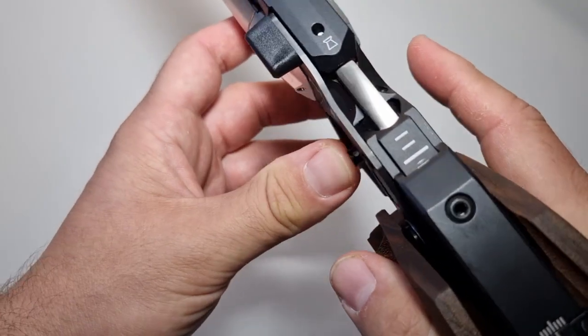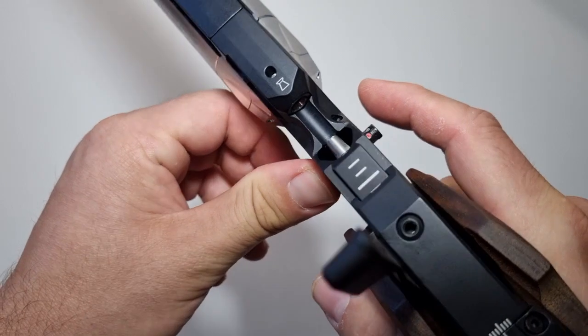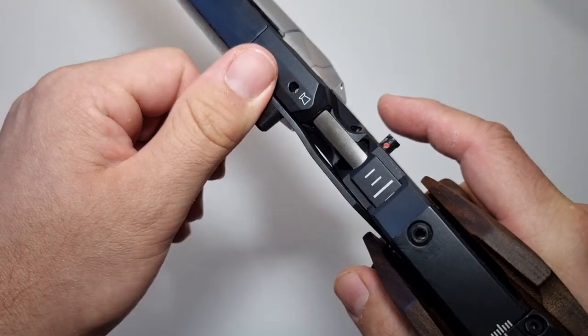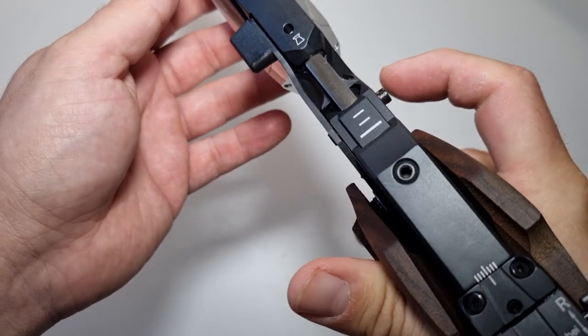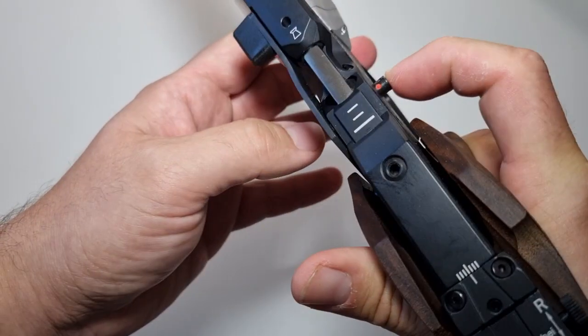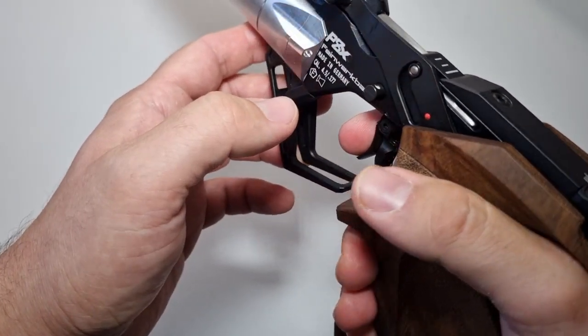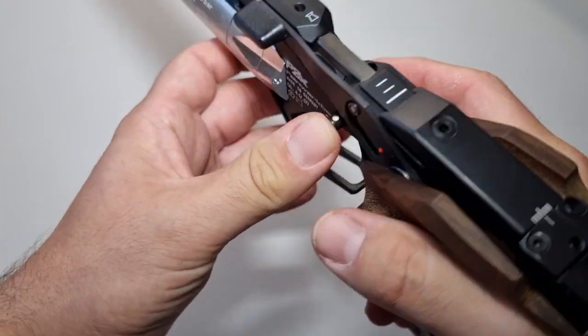Pushed on the other side, with the red dot visible, the pistol is ready for live fire. The bar can only be pushed when the pistol is cocked. And now the pistol is not cocked and the bar cannot be pushed.